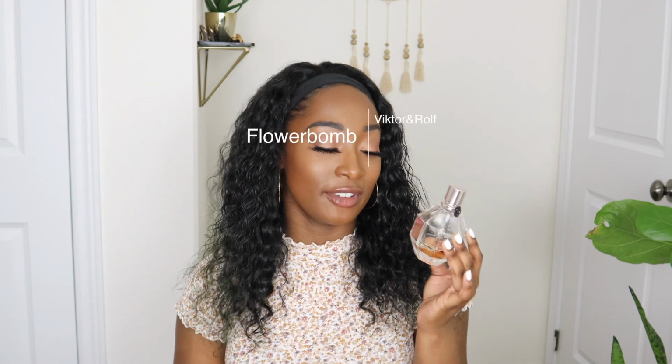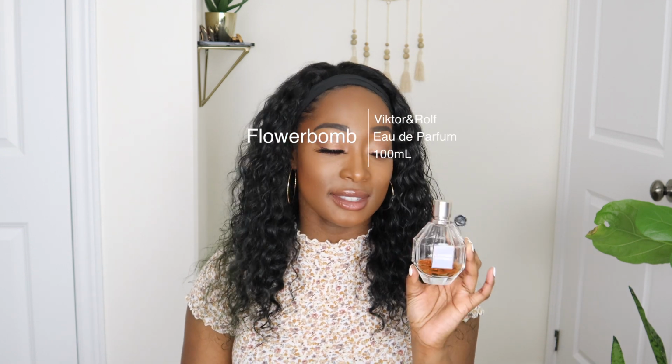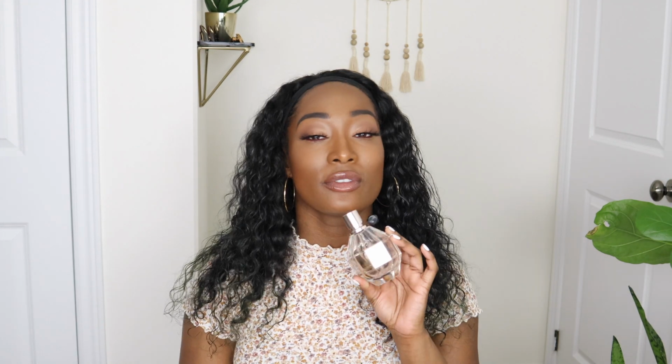Next is an oldie but goodie. This is one of my top favorite perfumes that I have in my collection, and this is Flowerbomb by Viktor&Rolf. Now this is absolutely suiting for the springtime. It's more of a very sweet floral. As you can tell, I love sweet fragrances, and that runs true through all of my perfumes.